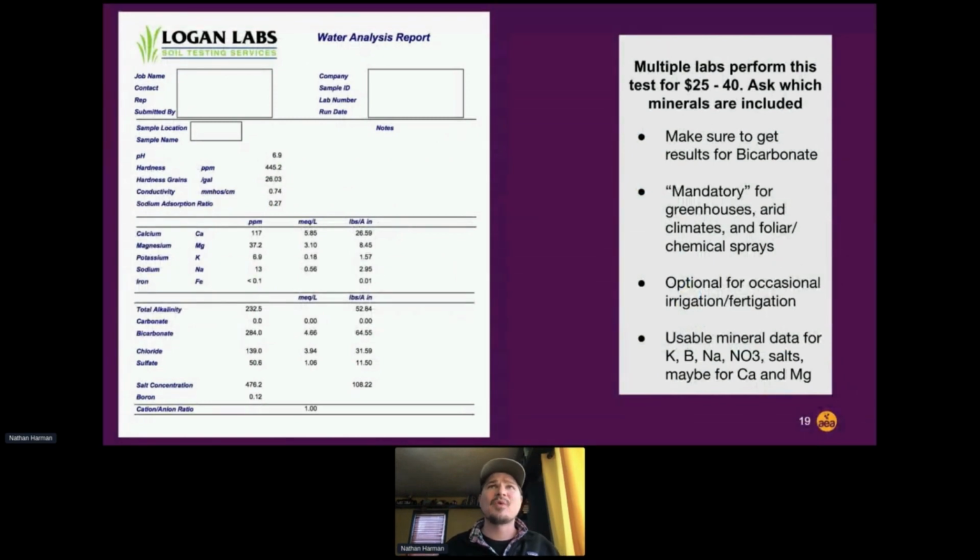This is a Logan Labs water analysis. This gives me what I need: bicarbonates. This number down here, bicarbonates, is one of the most critical points that we definitely want to look at on any water test. If it's not there, ask the provider beforehand. If they're not giving bicarbonates, then move on, get a different test. Everything in here has its own little detail points, but definitely want that number.